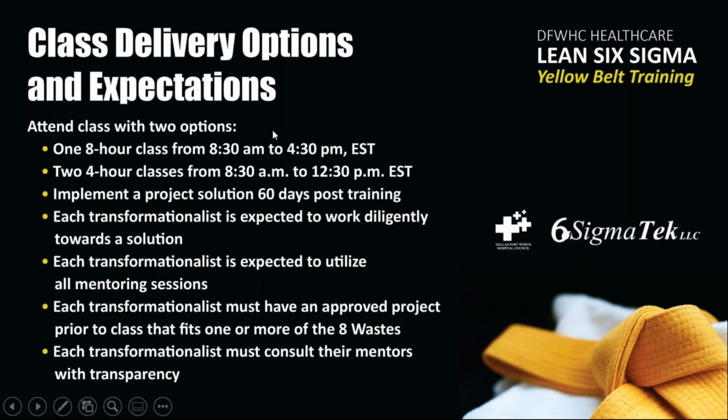Now, we have a couple of options. I guess we can work this out, Chris, once we get closer to that. We can do a 1 8-hour class, or we can break it up into 2 4-hour classes. We know, especially right now, everyone needs to be where they need to be in regards to COVID, and we understand that. So we can break it up accordingly. So these are the 2 options for the class, right? And again, implement a solution 60 days post-training.